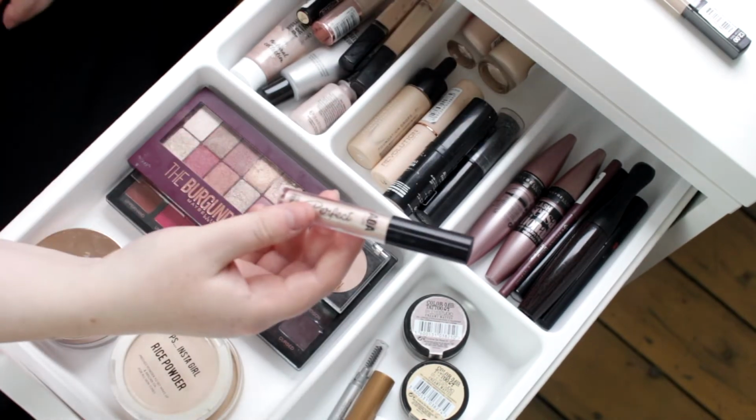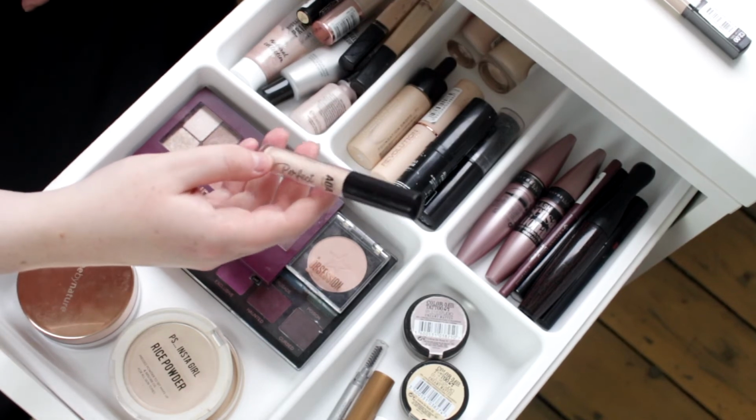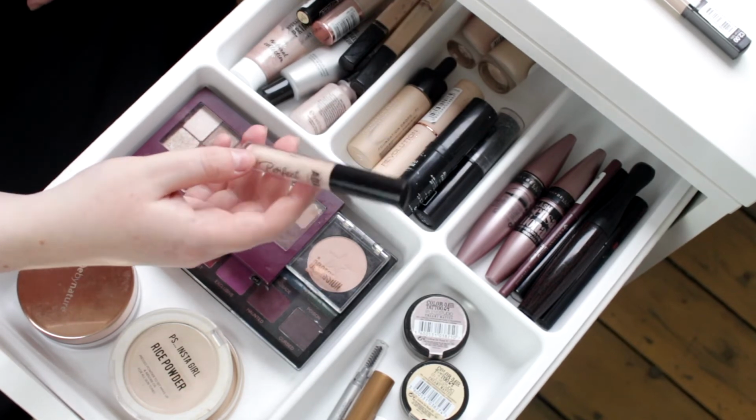Oh, I nearly forgot to put in this eye primer. This is also from AOA. This is a really nice glowy one. I like to use this as an eye primer and under my eyes as well.